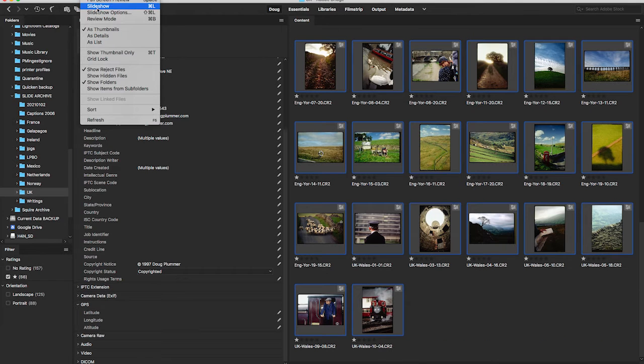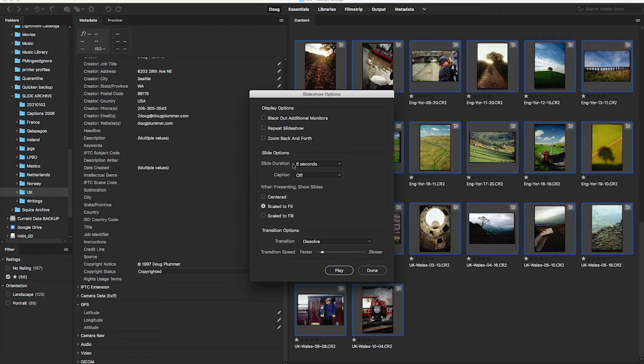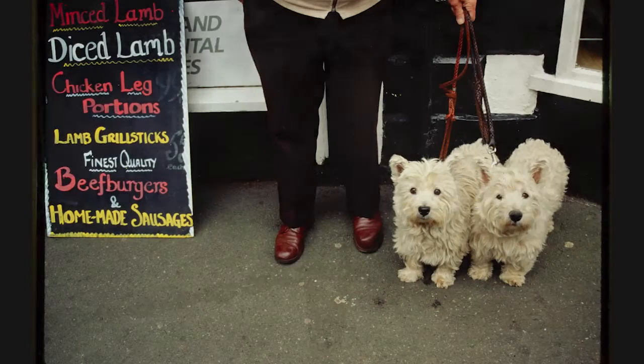And here I'll do a quick slideshow of what we have here of our pictures of the selects. Here's some of the best of England from 1997.